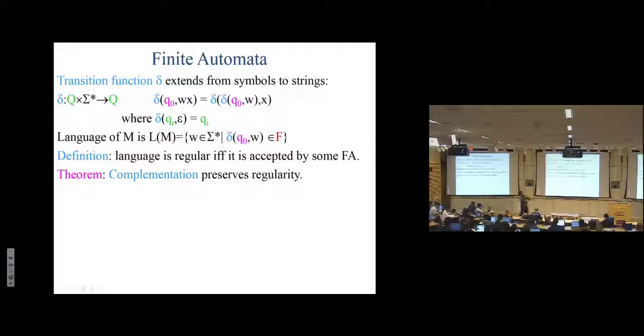All right, here's another theorem. If you complement a regular language, you get a regular language back. Not the same one, it'd be a different regular language, but it'd be a regular language nevertheless. It won't be some other type of language that happens to be not regular by some fluke. So what we're saying is the complementation operator preserves regularity.